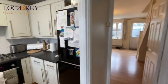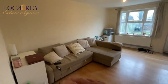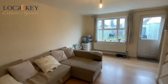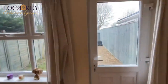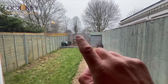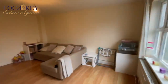Come back out on yourself again, and then we'll enter the living room. You can see the stairs that rise to the first floor landing. There's plenty of areas here for sofa suites. Nice double glazed window bringing in natural light. The radiator runs across, and then there's a door. And if I pop the camera out there, that then takes you to that rear garden. We'll get out there in a minute, but you can see that gate that I mentioned, and then the parking's there at the rear. But it's quite a nice garden. We'll talk about that in a short while.